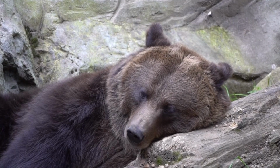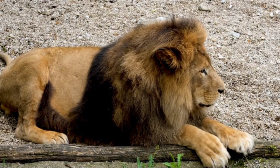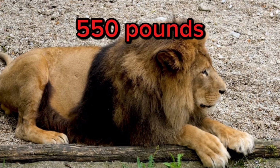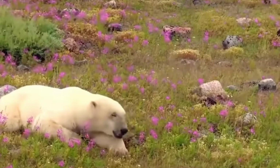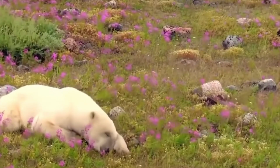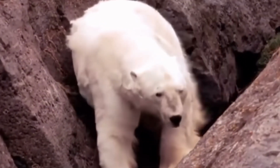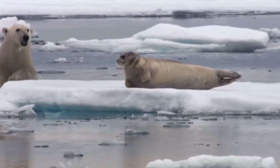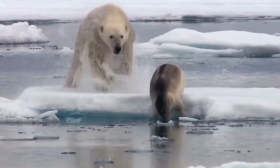For comparison, a full-grown grizzly averages half that weight. A lion barely clears 500 pounds. In terms of sheer bulk, the polar bear dwarfs every rival. But this size isn't wasted mass. It's engineered for survival. A thick fat layer insulates against the Arctic cold, while that enormous frame provides the strength to haul seals out of the ice and swim through freezing seas.